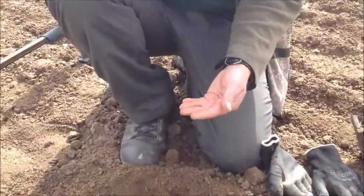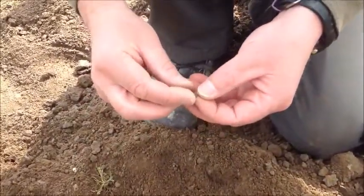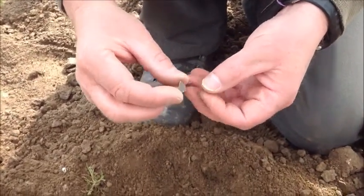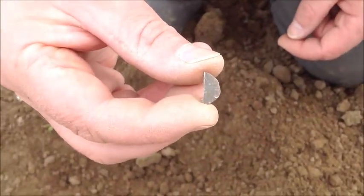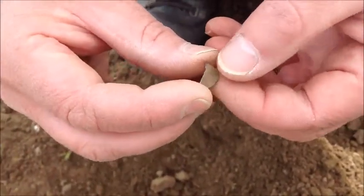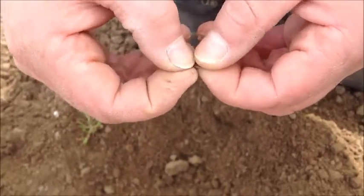Right, come on then, Dad. What you found? Let's have a look. Little hammered, and it looks like a voided, either broken or a cut half. Yeah. Voided long cross. Nice. You see it? Yeah. Awesome. Look on the other side. Oh, it's a bit muddy actually. Yeah. Let's wipe it. Quick clean.